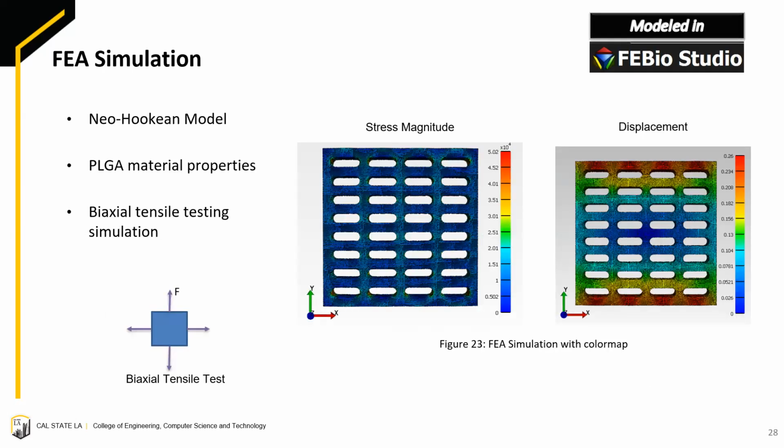FEA simulation. FEA analysis was performed using FEBio. The neo-Hookean model is used for nonlinear hyperelastic behavior. The model has elastic behavior under larger strains and is commonly used to approximate the stiffness of a nonlinear material such as skin and soft polymers.